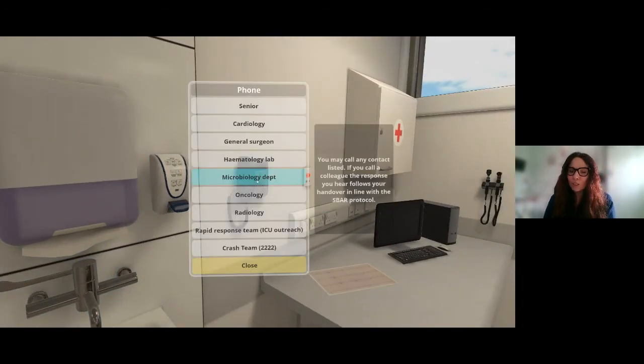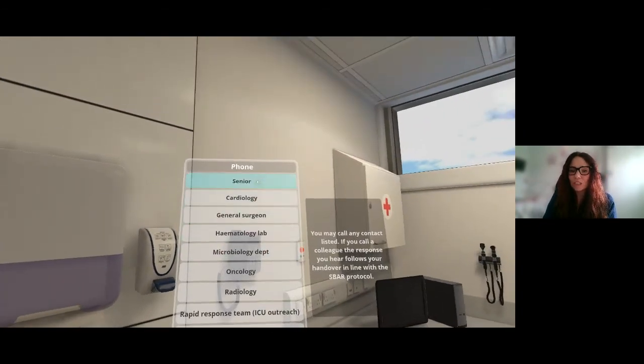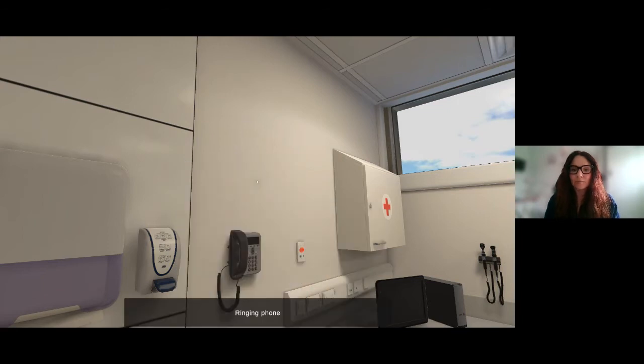Over on your phone, different departments, we could go ahead and phone our senior now. Now he's going to tell us to go away. Basically, he's going to ask us to go and assess that patient. So there's lots of logic in the background as well. So it knows if you haven't really gone to George and you haven't dug in and you're just asking them for help straight away, the system will recognise that.